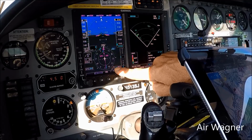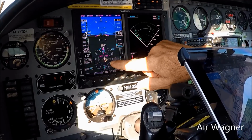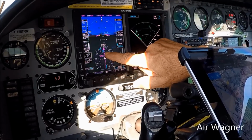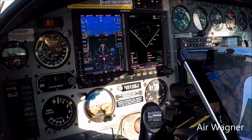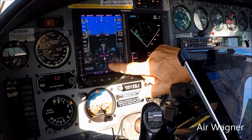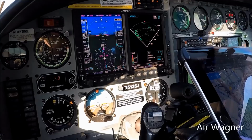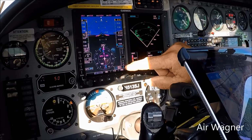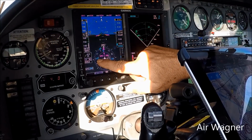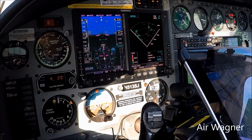The nav1 is a single line, and the nav2 is a double line. So let me switch nav1 to 116.8. That's the Oakland VOR. You can see it trying to find the Oakland VOR, and it's pointing to it. And then if I put the nav2 on the SAC VOR, you'll see the double line come around and point to the SAC VOR, which is behind us. If I went to 114.6, which is Linden, I believe, no, that's Modesto. It'll point to Modesto, which is the double line here, then the single line there. So fascinating. That's all I know about that.